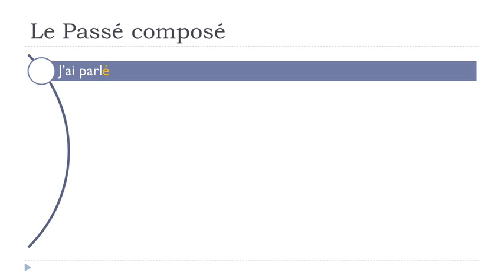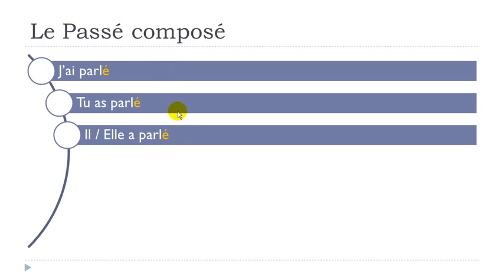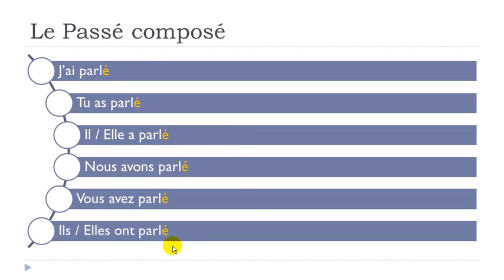So if we take the verb parler, to speak or to talk, it goes like j'ai parlé. Tu as parlé. Il a parlé. Elle a parlé. Nous avons parlé. Vous avez parlé. Ils ont parlé. Elles ont parlé. So if you look at it, it's not that difficult, you know.